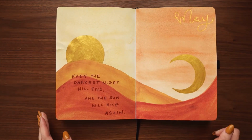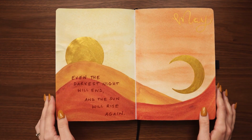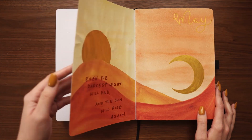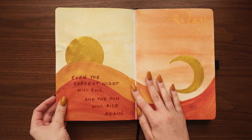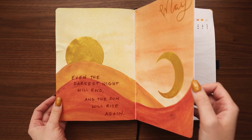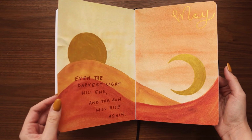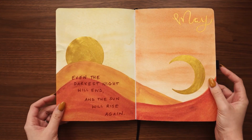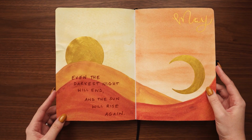I don't even know what to call this, sort of desert theme, I guess, for May. That's what these style of paintings always make me think of. And I just love the color combination. I love the beige and gold and mustard and orangey reds. Just all those shades are some of my favorite shades just in general life.